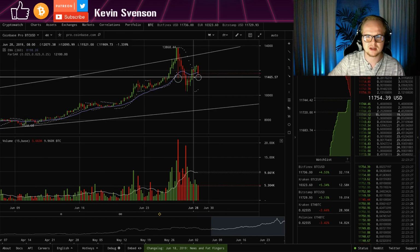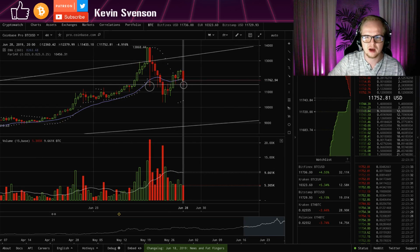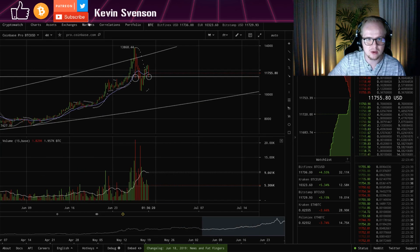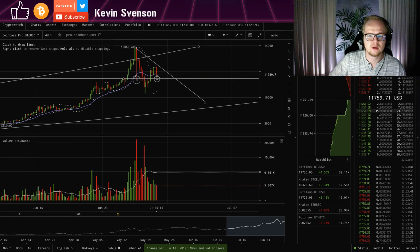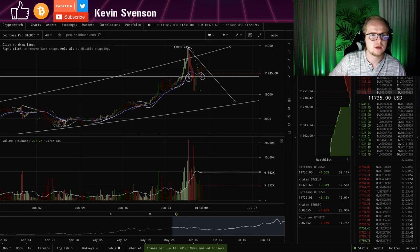But yeah, we're seeing support off of 11,500 right now. So we'll see if we confirm a lower high. We'll see if maybe we continue up, who knows. I personally am leaning a little more bearish right now, looking for a bit of a lower high right here. Most likely we could trade sideways here and break down, maybe beginning of July or something.